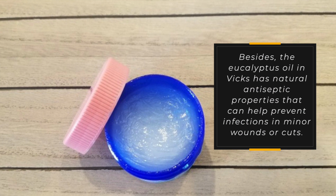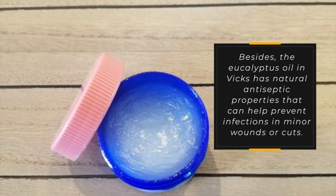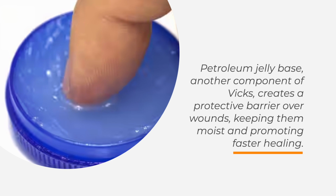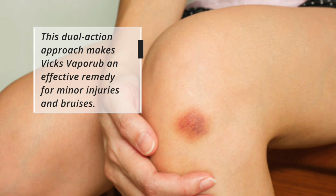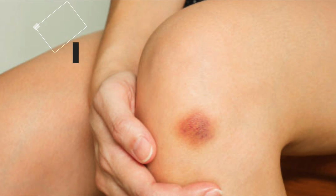Besides, the eucalyptus oil in Vicks has natural antiseptic properties that can help prevent infections in minor wounds or cuts. Petroleum jelly base, another component of Vicks, creates a protective barrier over wounds, keeping them moist and promoting faster healing. This dual-action approach makes Vicks Vaporub an effective remedy for minor injuries and bruises.